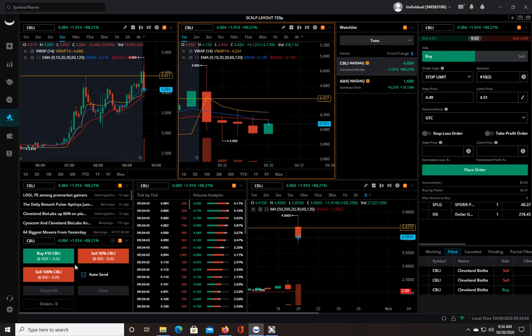So then I immediately hit sell all, which is the same thing as hitting this button here. But it's just faster when you have your hotkeys set up. It's faster because you can keep your eyes on the chart. Even if I had to go over here, I have to take my eyes off the chart for a second or two. And if you're trading that first candle at the open, that first second or two could mean a lot.